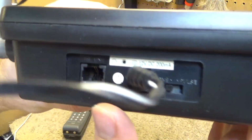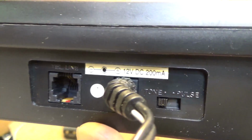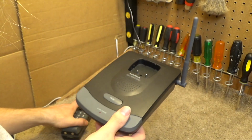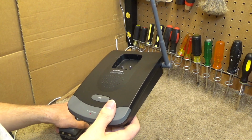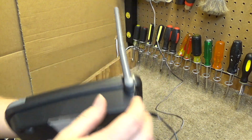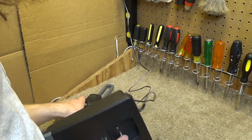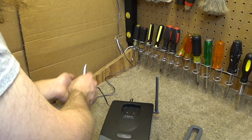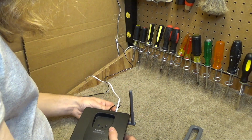Here's the information. It's a 12 volt input at 200 milliamps. And there's the base information. I just pressed the page button by mistake. Okay. The antenna looks a lot like a Panasonic, but I don't believe that Panasonic made this. As far as I know, Panasonic never rebranded their phones under any other manufacturers.